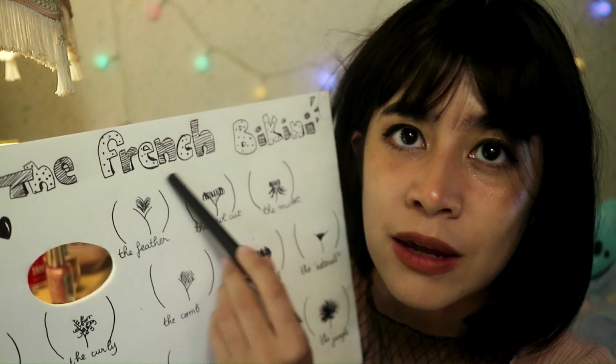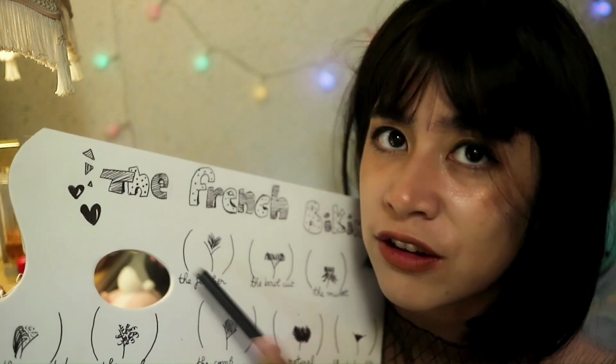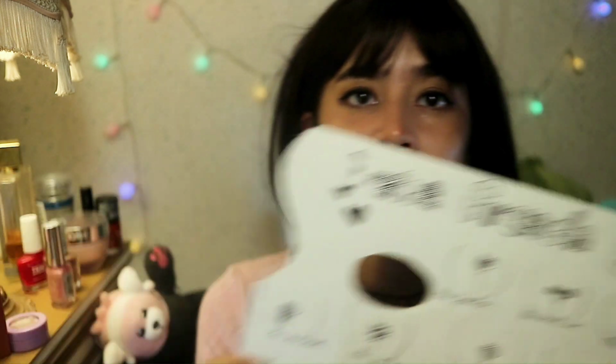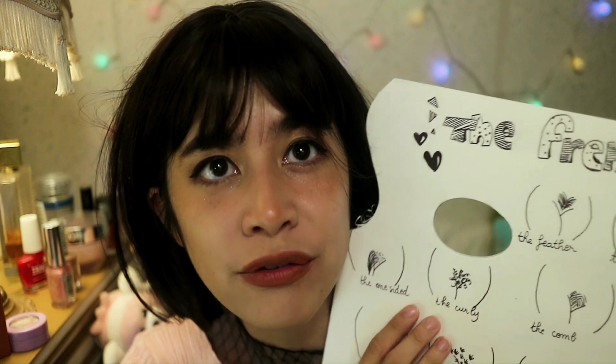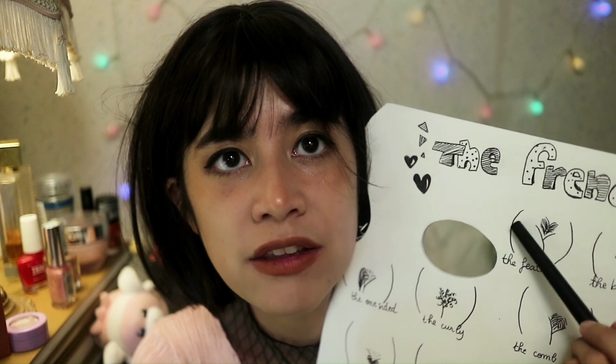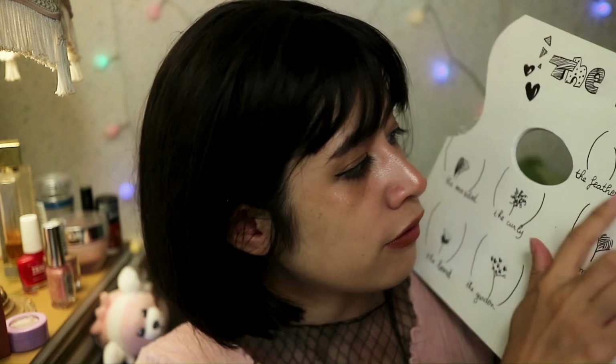The first one that I'm going to present to you is the feather. I don't know if you can see it very well, but the feather has basically hair that goes upwards on each side. So the feather is a quite popular cut, as if you get it, you can only come back to the salon every maybe 3 weeks to keep it neat.